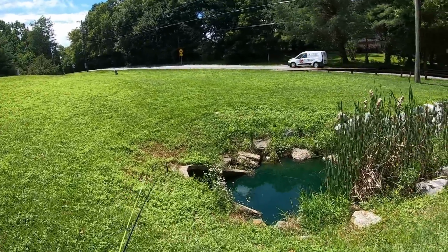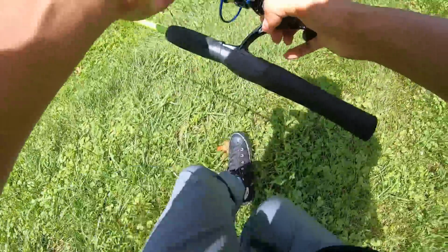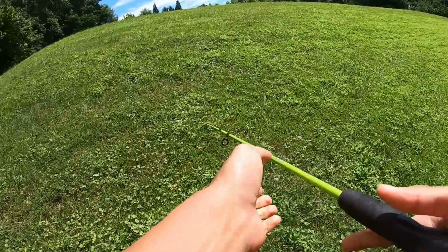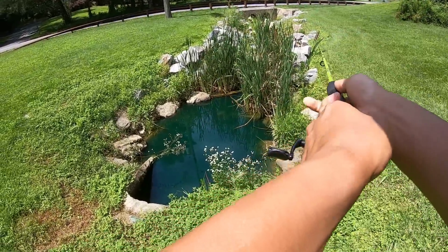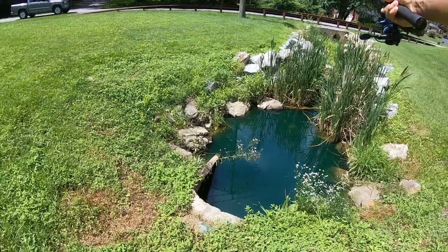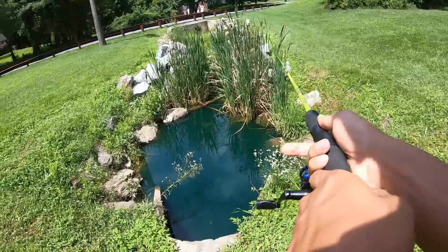Could there be fish here? Could be some micros. Shoot, freaking. Whoa, what was that? Bro, why are these bugs attacking me? Let's come down here. Dude, you can see how green this is. This is not natural. Oh, yeah, places like this always have stacked fish.